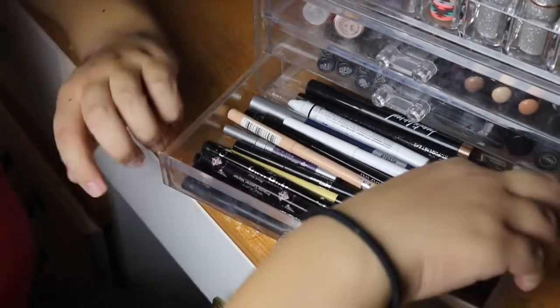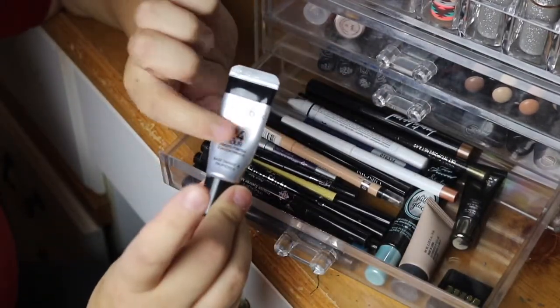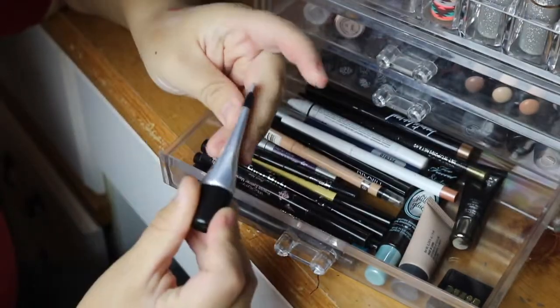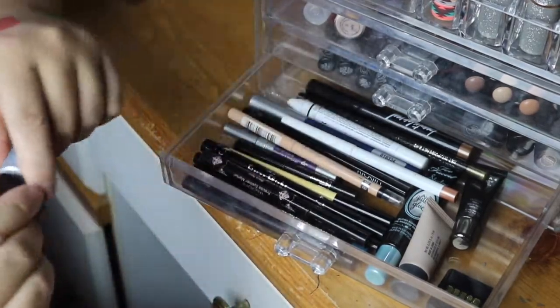So let's start with the primers. This I'm going to toss. I've had this forever, but I do absolutely love this primer. This is the Smashbox 24-hour shadow primer, but it's just time that I get rid of it. It's actually almost gone. I think I might put this in my empties.